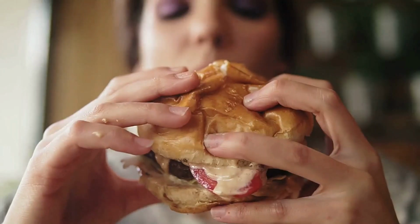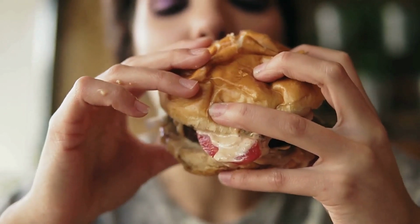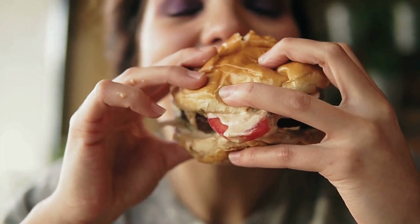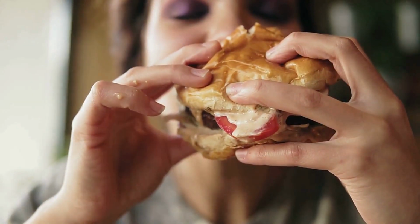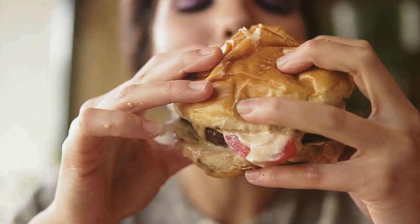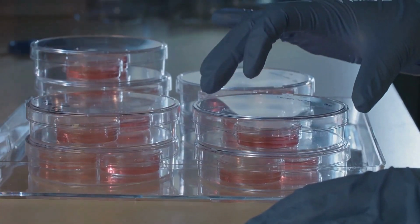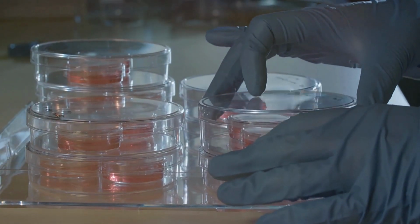But what about the taste, the texture, the sheer joy of sinking your teeth into a real, honest-to-goodness burger, replaced by this? Can a lab-grown burger truly replicate the experience of biting into a freshly grilled patty with its perfect balance of juiciness and char? And what happens when this technology falls into the wrong hands? The potential for misuse is staggering.